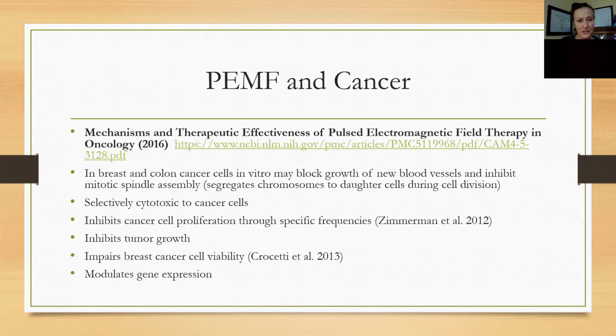All right, so there are a couple other studies listed there. It inhibits tumor growth, impairs breast cancer cell viability, so it makes the breast cancer cells not able to live as well, and it modulates gene expression. Genes can be affected by environmental factors, by our mental state, by what we eat and how we exercise or don't exercise. So we have pro-cancerous genes and anti-cancer genes, things that can promote cancer or inhibit it, and those can be affected by PEMF in a favorable way.